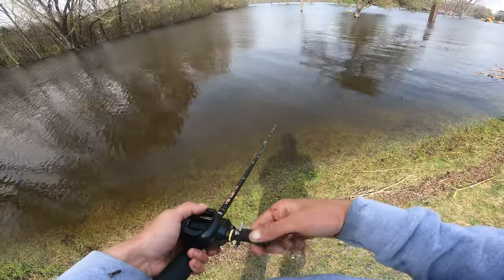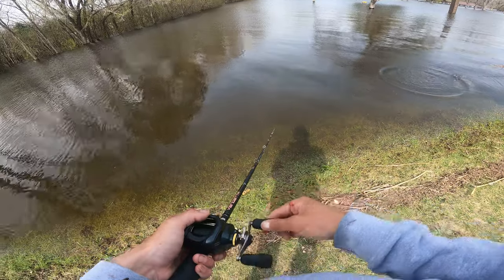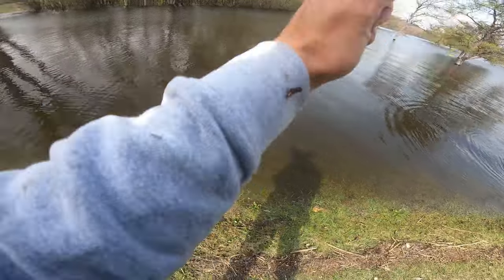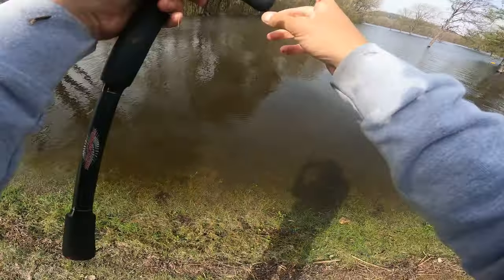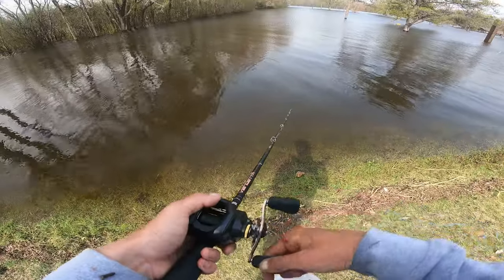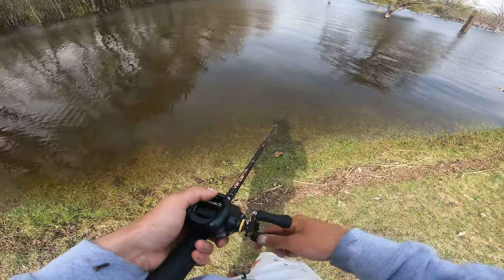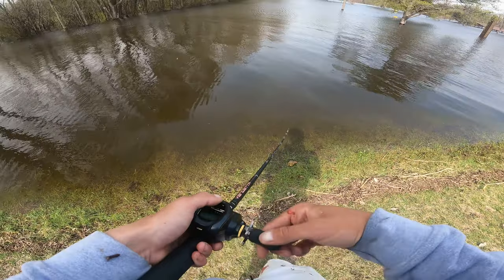I mean, it was just pure weight. It's kind of weird though. It wasn't even a fight. It was just weight. Almost made me think it was a walleye. Felt like I was reeling in a log. I really wonder how many big pike are right in front of us right now. There's gotta just be a ton of them. They've gotta be just loaded up in here.